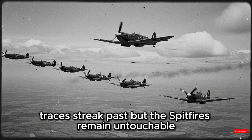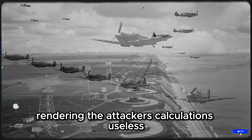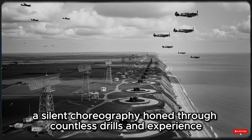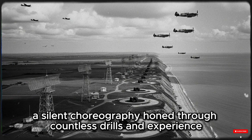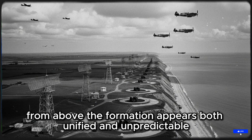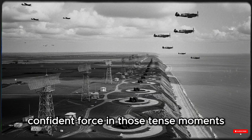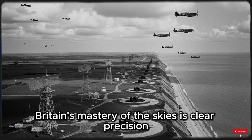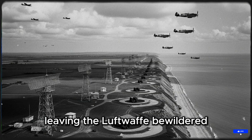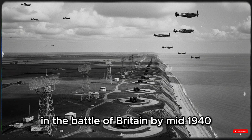Tracers streak past, but the Spitfires remain untouchable, their speed and positioning rendering the attackers' calculations useless. Every twist, every turn, is premeditated, a silent choreography honed through countless drills and experience. From above, the formation appears both unified and unpredictable, a single entity outsmarting a larger, confident force. In those tense moments, Britain's mastery of the skies is clear. Precision, discipline, and innovation combine, leaving the Luftwaffe bewildered and setting the stage for a tactical lesson that would redefine aerial combat in the Battle of Britain.